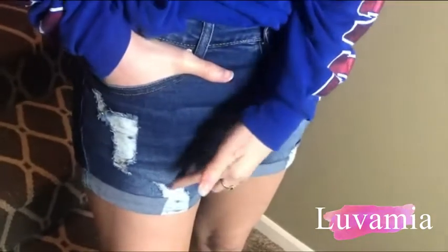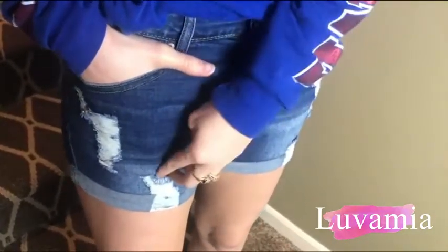They have pretty deep pockets, so I can stick my hand pretty far down. You can see my fingers are all the way at the bottom there. So it's really nice to have some pockets in some pants for once. It does kind of have this little fold, so that's really cute. Very cute feature of these shorts.